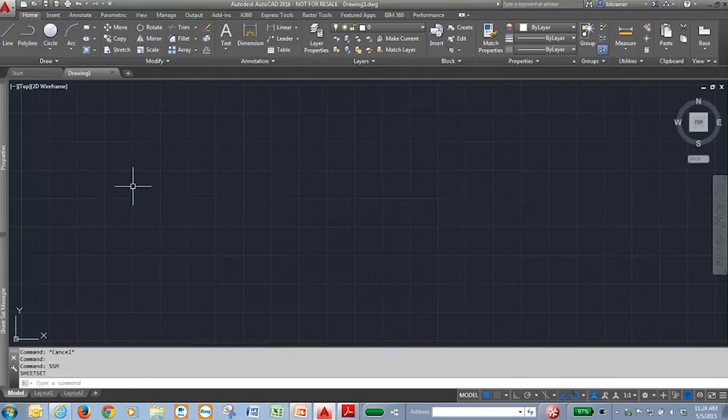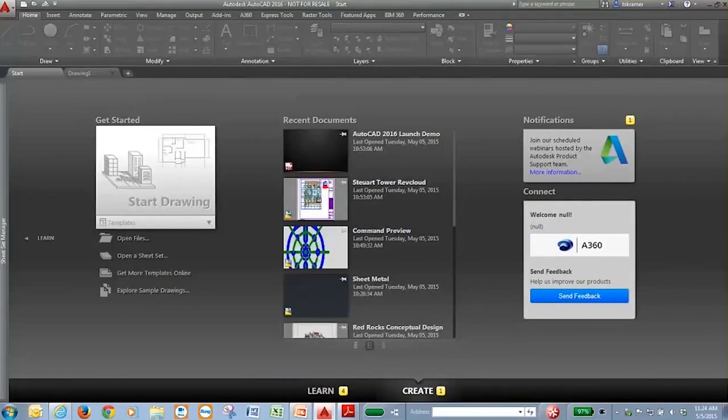So for starters, I'm going to talk a little bit about the user interface. One of the things you'll notice with 2016 is that the new tab, the Drawing File tab, has been renamed to Start. This is one of those things that a lot of people tend to turn off right away. They don't appreciate getting this type of landing screen, and they don't really give it a chance. But one thing that is nice to recognize with this landing page is that it allows you to get to your most recent documents very quickly. That's right here, center stage. You can start a new drawing just by clicking on Get Started, Start New Drawing. You can open files. You can open a sheet set, get more templates online, etc.